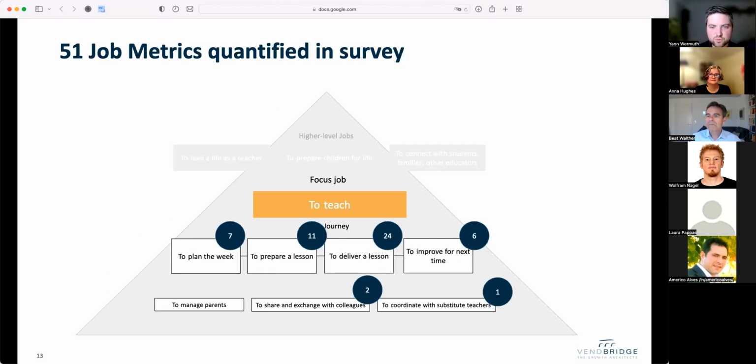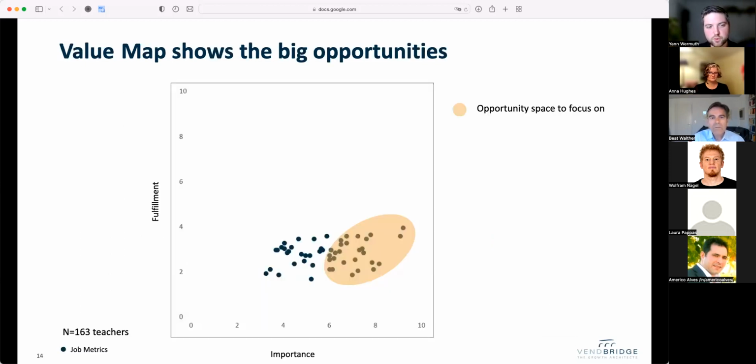So what you want to do, and what we did in this project, is put them in a quantitative survey to find out which of them are really important and which of them are not satisfied yet. So where do teachers struggle, basically? We put 51 into a survey and let 166 teachers rate them. What we'll see now in a minute is the result of that survey, which is what we call a value map. It shows the biggest opportunities.